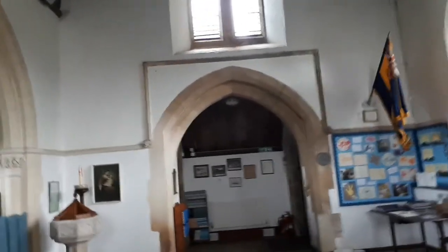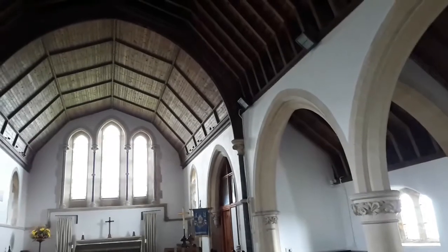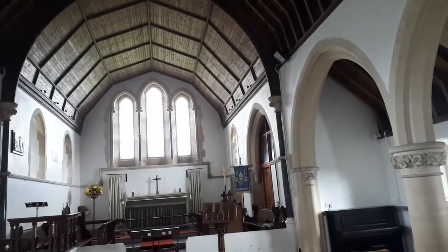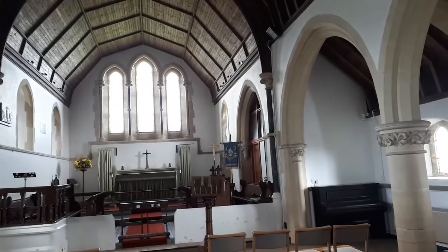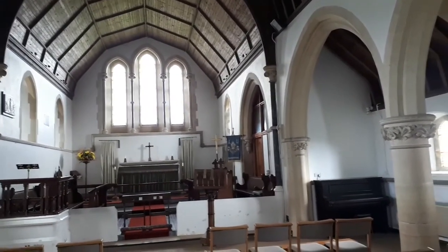It's a bit plain and simple on the inside. Nothing wrong with that. Absolutely nothing wrong with plain and simple. In fact, plain and simple can be quite nice. Because if you come into a church with the intention of having quiet contemplation, reflection, and you come into a nice, plain, simple church, there's nothing to distract you from your contemplations.